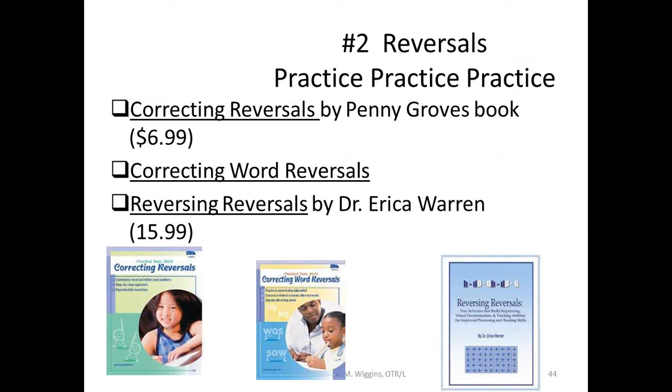But practice really is helpful, learning the difference between the D's and the B's, the S's. There are 3 really great books out there. There are 2 books by Penny Groves that aren't too expensive. They're only like $6.99. It's called Correcting Reversals, and then they also have Correcting Word Reversals for kids who literally are writing saw instead of was, and then the DB reversals, the PQ reversals, all of that. Those are really nice workbooks to give out to students so that they can practice it in the classroom.